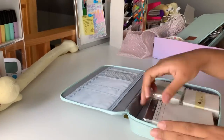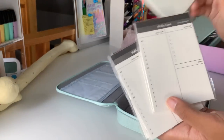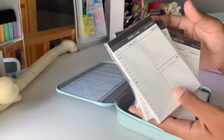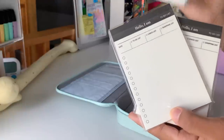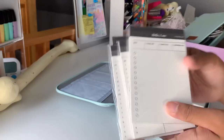Alright, so opening the second green amazing elite pencil case, we have these to-do lists. They come in different forms. The first form is kind of like a time blocking list where I can actually write down what I want to do at a certain time. And the second one is just a simple running to-do list.